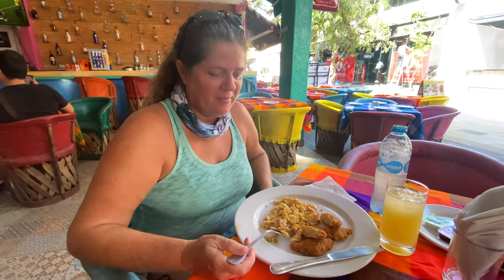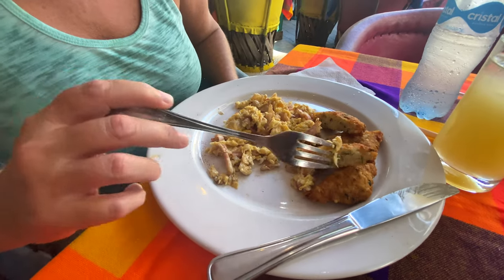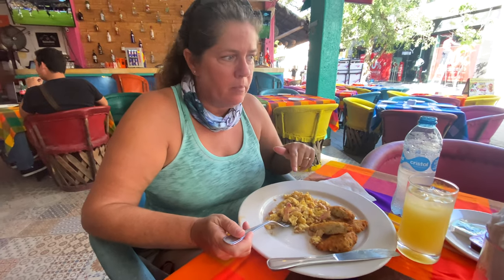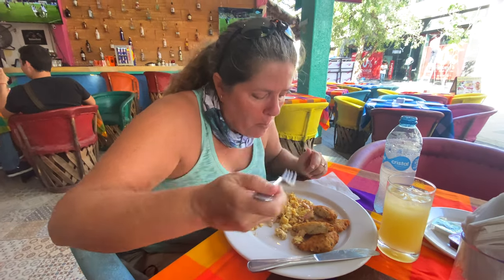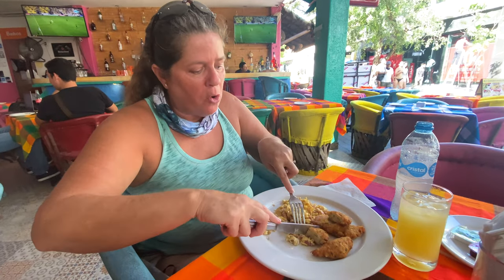All right, Sarah got scrambled eggs and bacon, and looks like hash browns with some kind of herb inside. Looks tasty. See, their bacon here is very much like ham. Yeah. It tastes like scrambled eggs and bacon or ham.